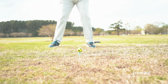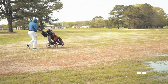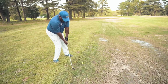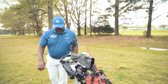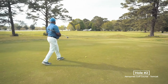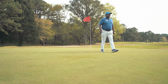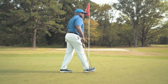Next hole is a 505-yard par five, dogleg right. Right side of the fairway. We got 71 yards to the pin. Maybe too far. Alright. This is how it's supposed to be done. Got a 25 footer. Oh, see that? Bumped all the way down there. Par.